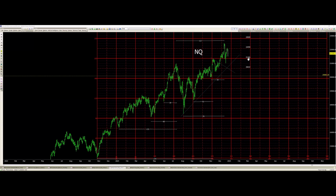And you can also see why this is important because look, that was that spike high we made in early November, right? And so it's structural support now. So if that gives way, it's pretty meaningful.